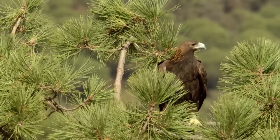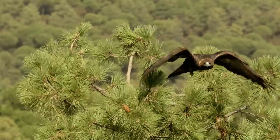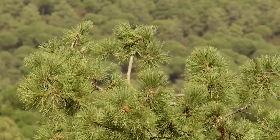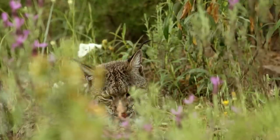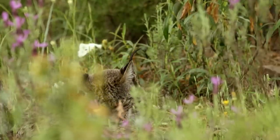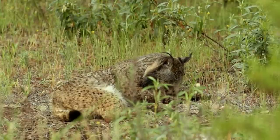The golden eagle no longer has any business to tend to here and decides to try his luck somewhere else. After eating his meal, it's time for a thorough cleaning. Immaculate, healthy fur is essential to survive in this stifling environment.